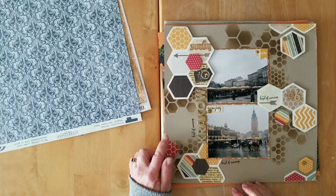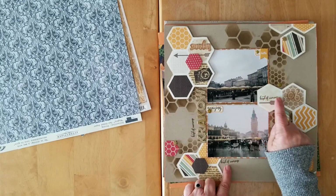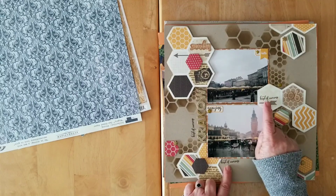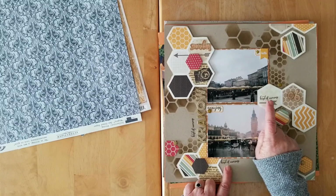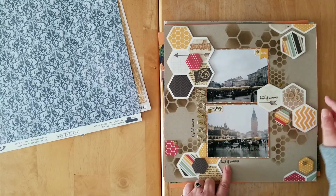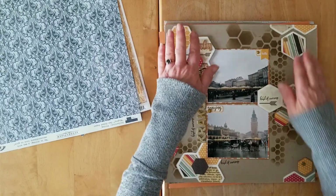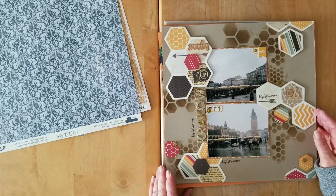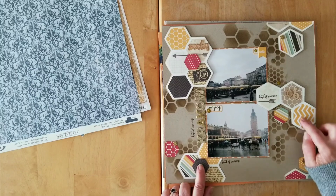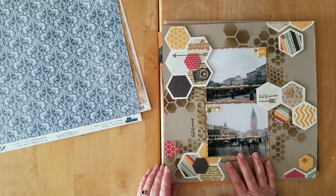Definitely an older collection. I just stamped here Kind of Awesome, and I think this was probably a stamp that I got either from Scraptastic or maybe even before that from a Citrus Twist kit. Another little wood veneer with just the year, 06. Some of these hexagons are all fussy cut out of a 12 by 12 sheet of paper, by the way. And I popped some up on Pop Dots and others lie flat on the page.